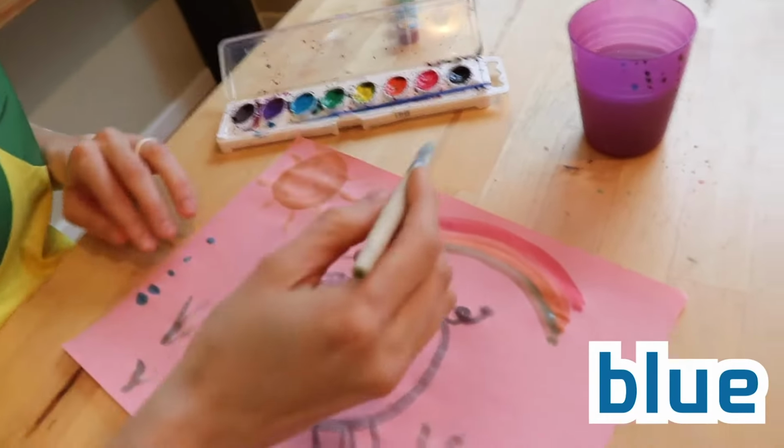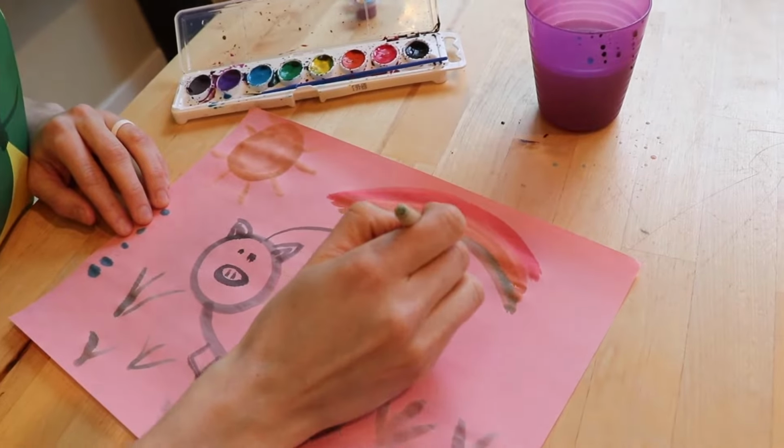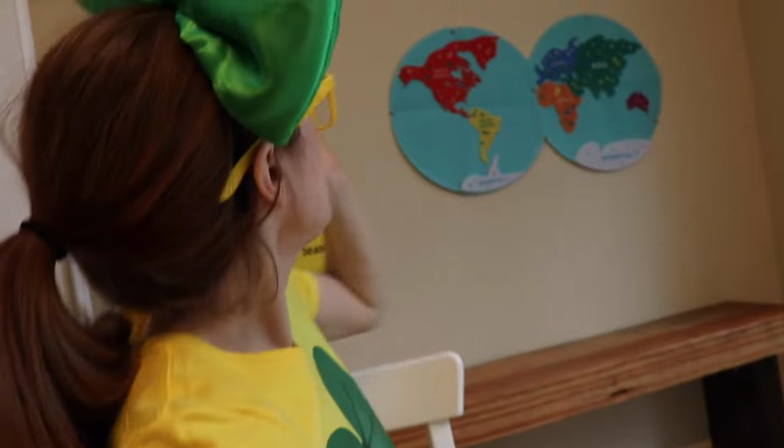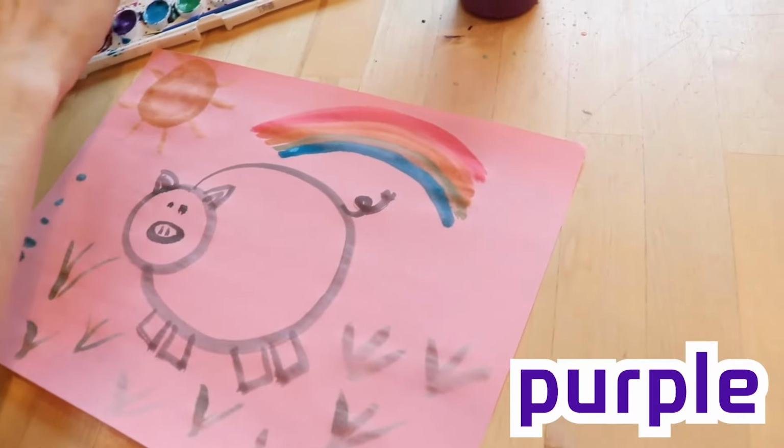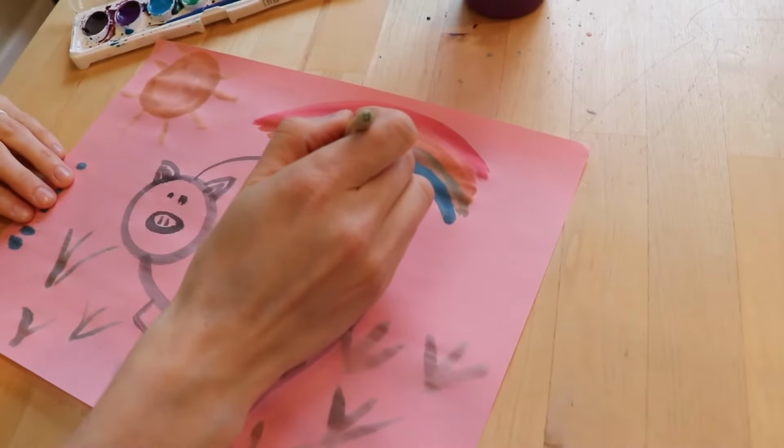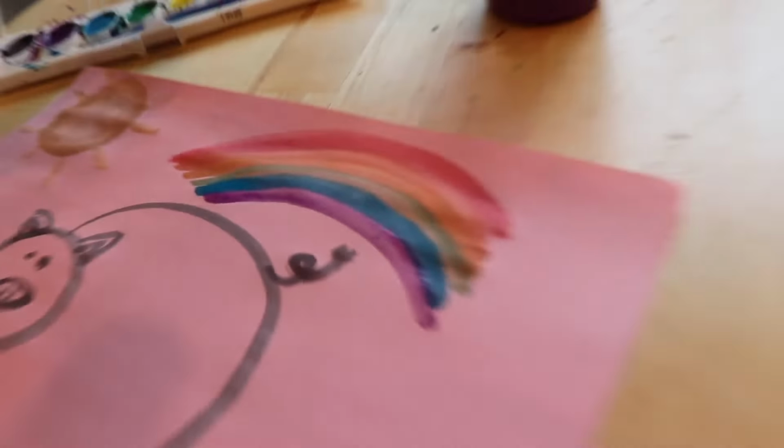This is really fun. Do you like to make art? If you do, you should send me some of your artwork so I can see it. And maybe we could even hang it up here. That would be kind of fun. Okay, and the very last color to use is purple. Woo! Okay, now all we're missing are some clouds.